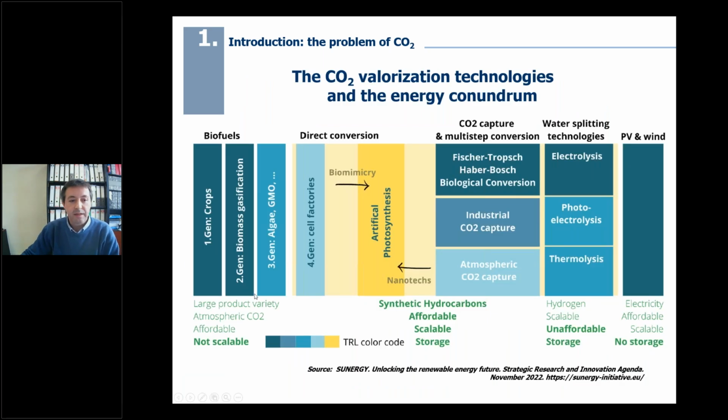This schematic is taken from the Synergy initiative, which is a European network bringing together stakeholders in the production of synthetic fuels. And I find it interesting because it visually represents the degree of maturity of different CO2 valorization technologies. Darker colors represent more mature technologies with higher TRLs, while lighter yellow colors indicate lower TRLs.